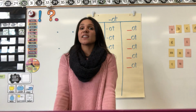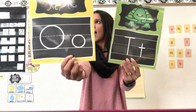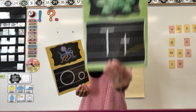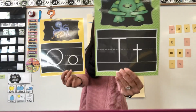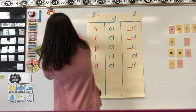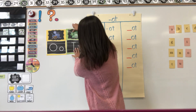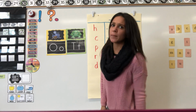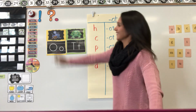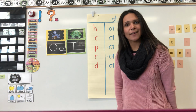Okay, let's put them together to see what word family we have for today. All I want to put together is the sound. Here we go. Echo me, ah, t. Ah, t. At. Well done! My word family for today is O-T, ot. Can you read that with me? O-T, ot. Try it on your own. Awesome.